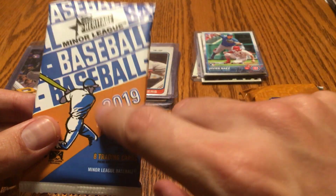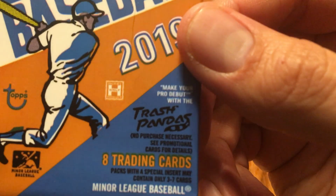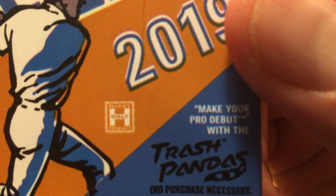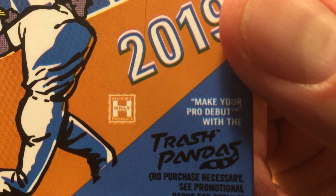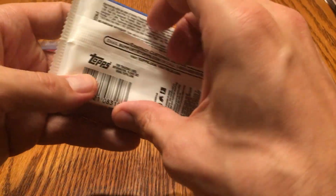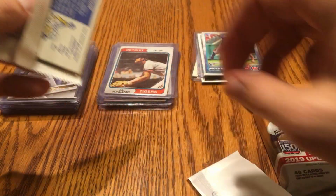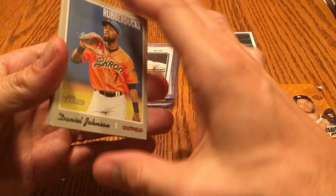This is obviously the hobby edition. You can see right there, it's a hobby only purchase. What that can, there it goes, kind of focuses. So we'll see. I've seen a few videos opening these. I'm not the greatest or most knowledgeable person when it comes to the minor leagues, but I do know a few guys. So we'll see if I can find something worth hanging on to in here. Oh, geez. I dropped them like an idiot.